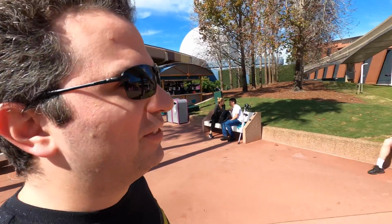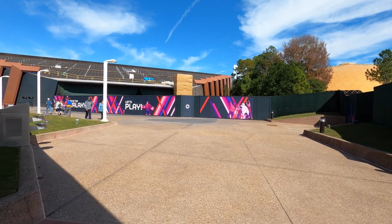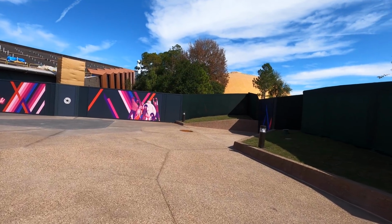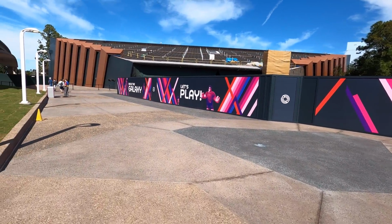Take a look at this. Some of the construction here for the Guardians of the Galaxy Cosmic Rewind. The wall is now much closer to the attraction itself, and you can get a better view of the old Wonders of Life Pavilion, now the Play Pavilion. Wow, so impressive to see all of these changes extremely quickly.